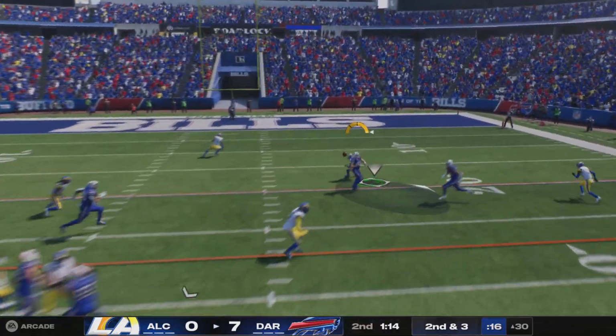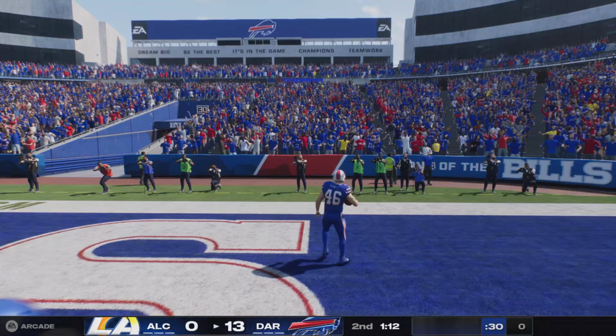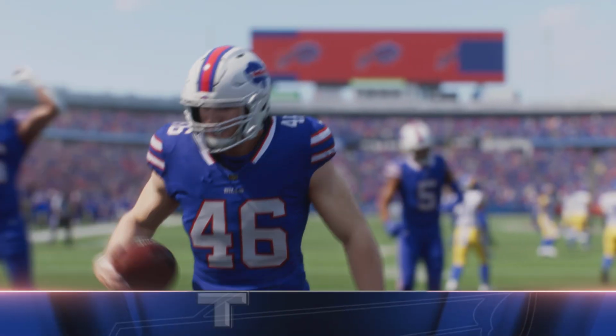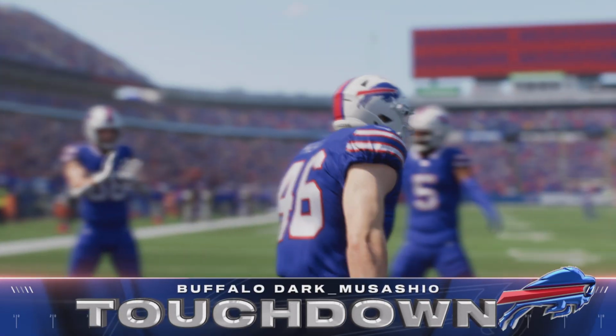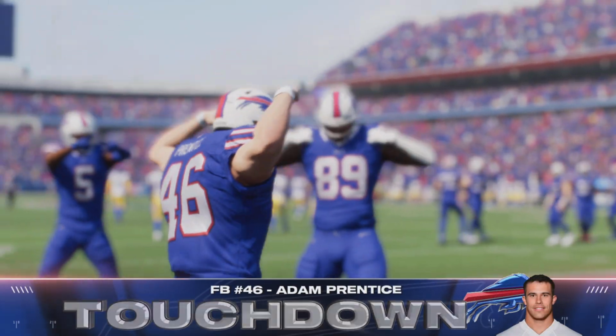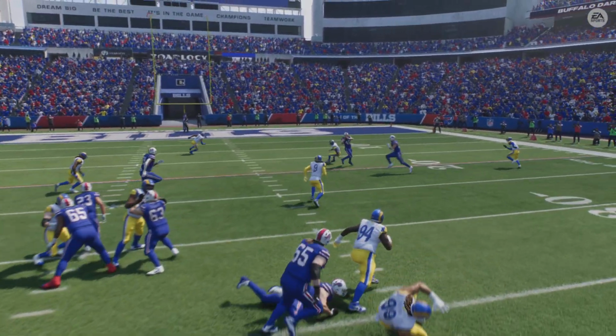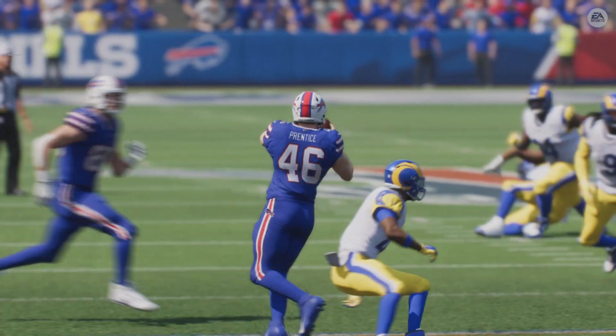Stroud out of the gun here. Going to throw right side here. Complete. And all the way home for a Bills touchdown. Adam Prentice, 30 yards. And the Bills go up by 2 touchdowns. Another impressive drive, so they're 2 for 2, 2 touchdowns. Charles, a great start to this ball game for them.